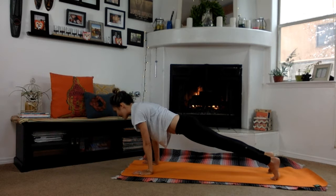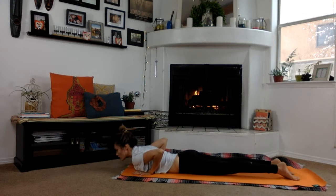Exhale, chaturanga. All the way to the floor. Tuck the toes or flip the feet so the top of the feet are on the floor. Roll the shoulders back, squeeze the elbows in.